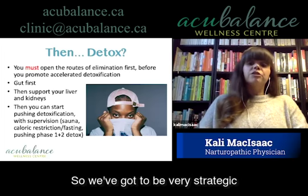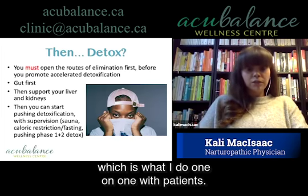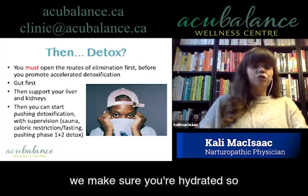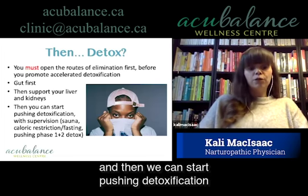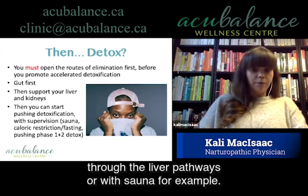So we've got to be very strategic about how we help you detoxify, which is what I do one-on-one with patients. We open the gut first. We make sure you're having regular bowel movements. We make sure you're hydrated so the kidney system can work. Then we support the liver and the kidneys. And then we can start pushing detoxification through the liver pathways or with sauna, for example.